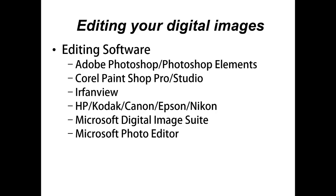And then there's PaintShop Pro, there's IrfanView, which is free, and a lot of the printer companies come out with their own software which will allow you to do some editing. And also Microsoft includes a whole bunch of stuff, and also Apple in their operating systems. And Photo Editor is pretty darn powerful stuff. I'm not sure if that's still around, but you have endless choice of editing software, and you can do all kinds of really neat things with these things.